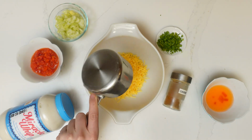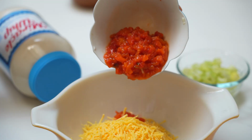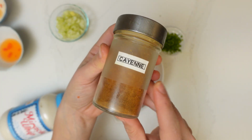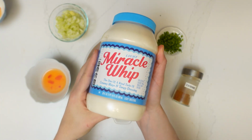I associate pimento and cheese with Southern food. I was reading that the original versions of this started in the New England area, but because the pimento peppers were more widely and easily grown in the southern United States, it became more prolific there.